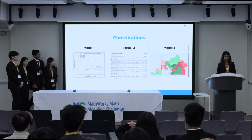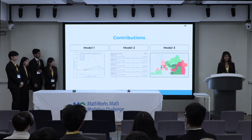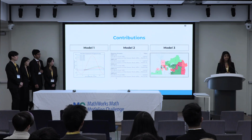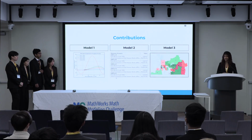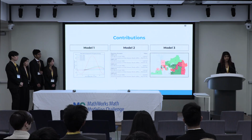Overall, this challenge asks us to model how Memphis can prepare for the growing threat of extreme heat, from individual homes to the city's infrastructure to its most at-risk communities. For problem 1, we used a differential equation model, finding that shade coverage alone can lower indoor temperatures by several degrees. For problem 2, we used a multiple linear regression with scenario analysis, finding that Memphis will need to support a peak load of over 3,500 megawatts by 2045, indicating a need for proactive grid investment.